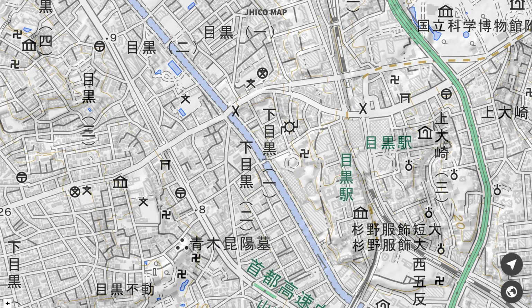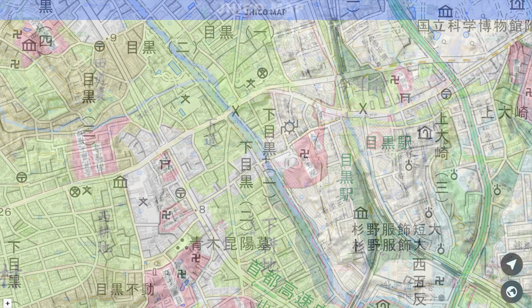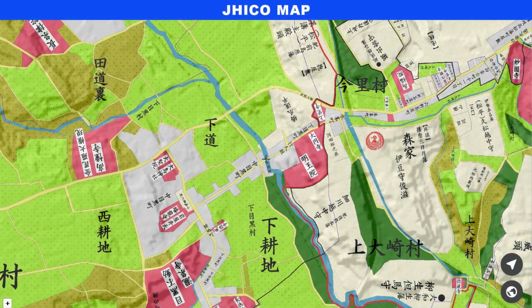Next, please see the GPS map with the exact location. Cover it with the map of that time by Jiko Map. Please enjoy a short historical walk here.